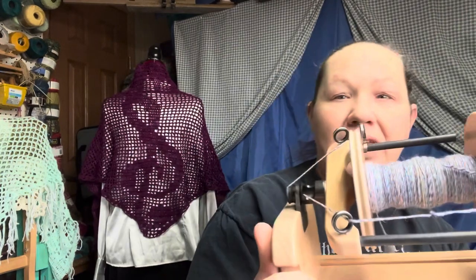Thursday, during my live stream, 7 p.m. Eastern Standard Time, I finally got to spin yarn. It had been 2 weeks since I got to spin anything, and I was able to spin on my Ashford during the live stream. So I was happy I finally got to do some spinning.